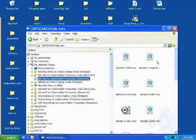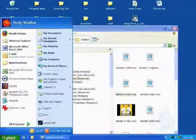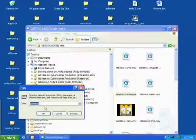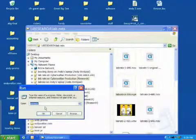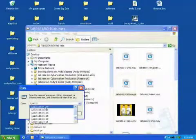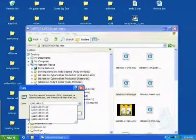Now I can just run them, and if we wait a couple of seconds, it should start to play. The other way to do this, of course, is to use the Run button in a similar way to what Sean did on the Mac. You can click on Start, type Run, and you're going to get the open box. You're going to type //192.168.0.101.